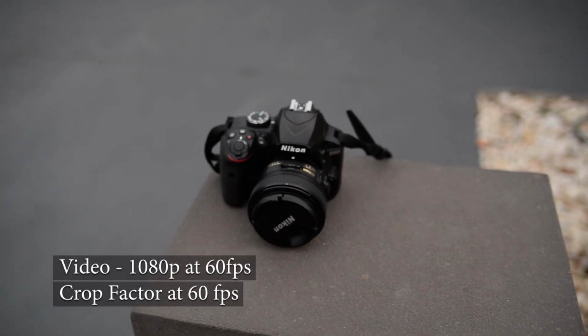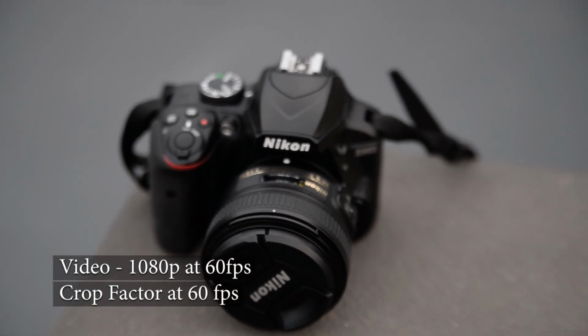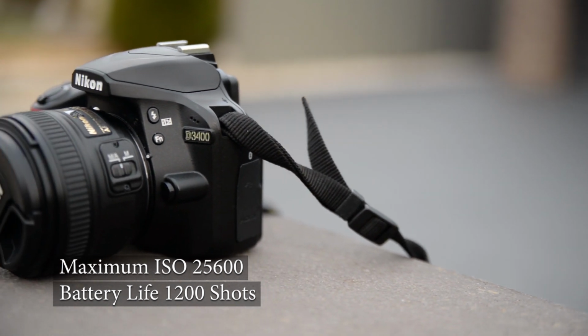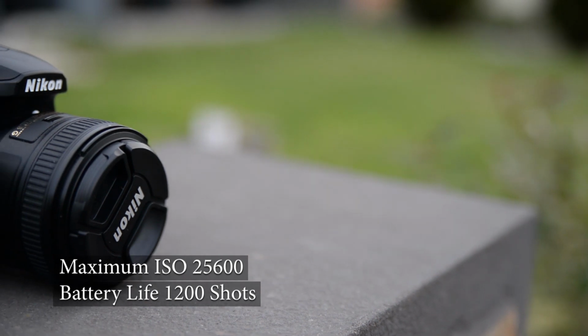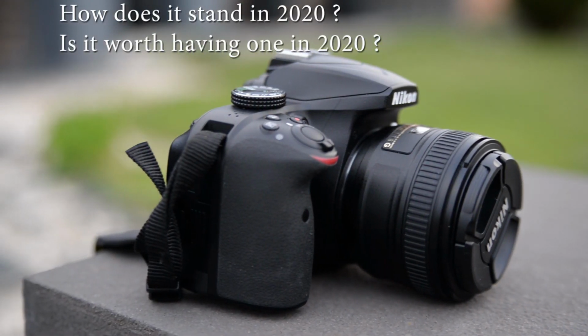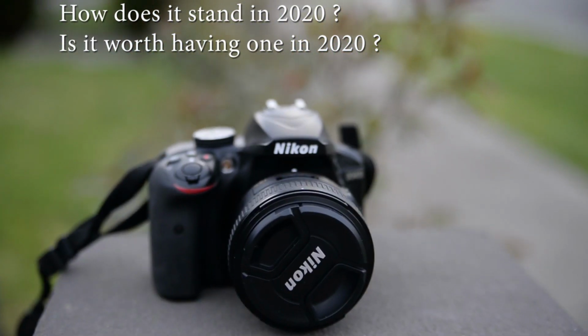It can shoot up to 60 frames per second on 1080p, and it also has a crop factor at 60 frames per second. Its ISO rating is up to 25,600, and the battery can last up to 1200 shots on one charge. Now let's see how it stands in 2020, and is it worth having one in 2020? Let's dig into it.